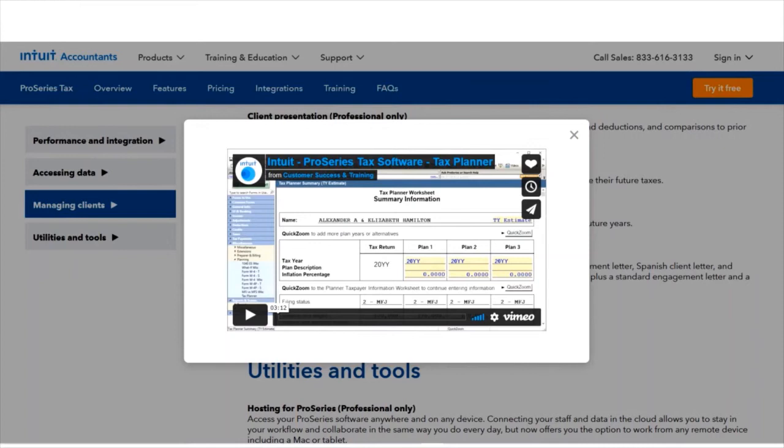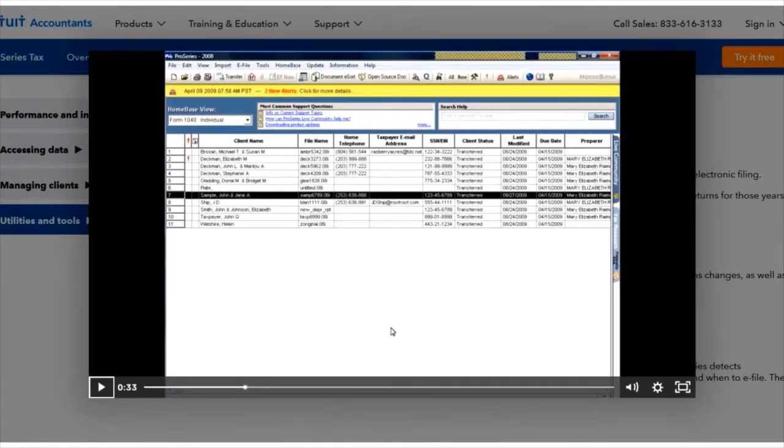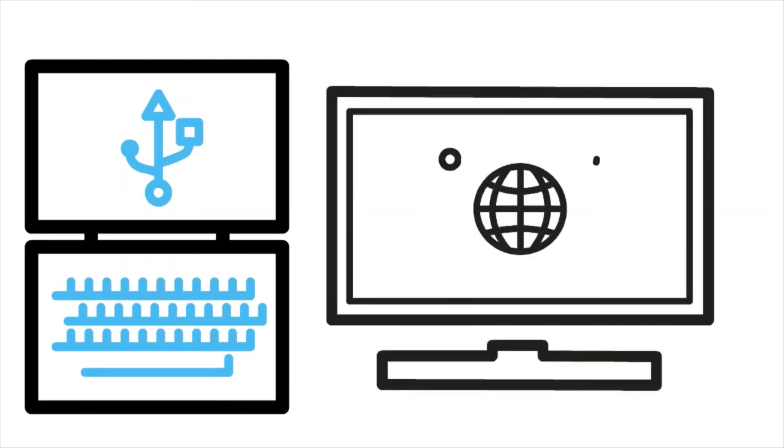You also have utility tools. You have utilities and tools with the ProSeries program. You have hosting for ProSeries. You have the task scheduler. This is really great. You have the client snapshot. Really great. So in addition to all this, you have add-on services that can help you choose and use bank products for your clients. You have other ancillary services. You're able to build a website. You're able to connect on social media, network with peers, use content marketing, and so on and so forth.